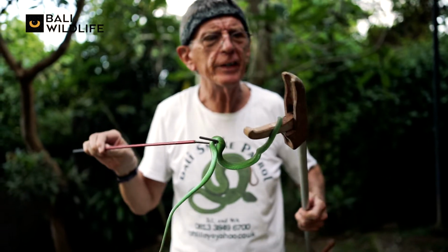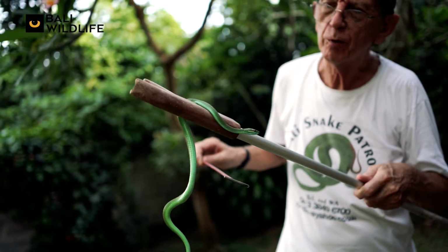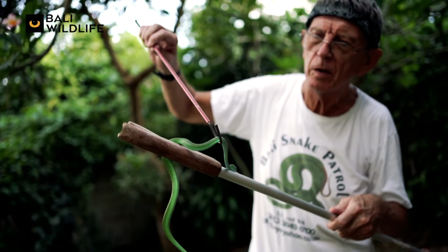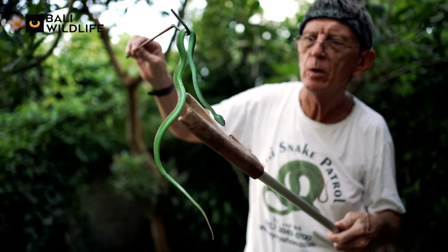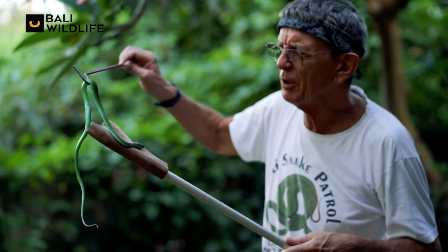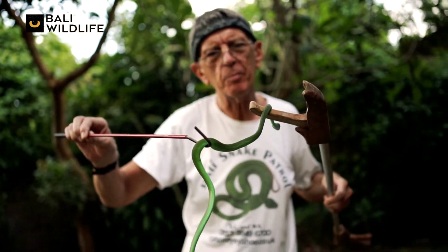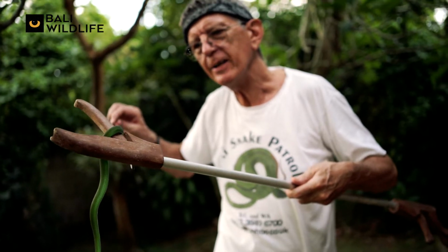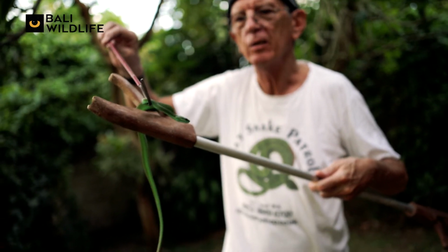There's no antivenom for treating bites from these snakes, unfortunately, but the good news is that very often when the snake bites, it doesn't want to eat me, it doesn't want to kill me, it doesn't want to poison me. It just wants to make me go away because I'm too big for it to eat. The snake uses its venom for feeding.